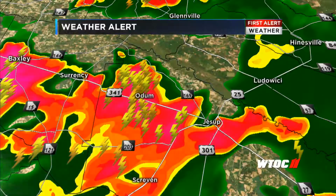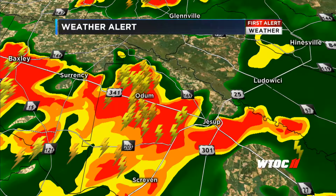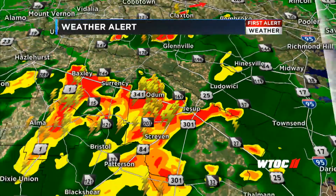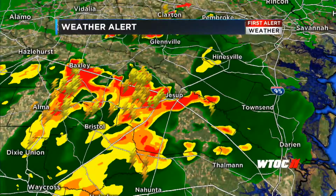Hang tight, Odom. I feel you. You've got 25 to 35 mile per hour wind gusts. The last lightning count that we have right here, within that area of 341, is 41 lightning strikes in the last 15 minutes, and it's moving very slowly, and there's more rain behind it, okay? So this storm may last for another hour and a half, all right? There's more rain behind it.